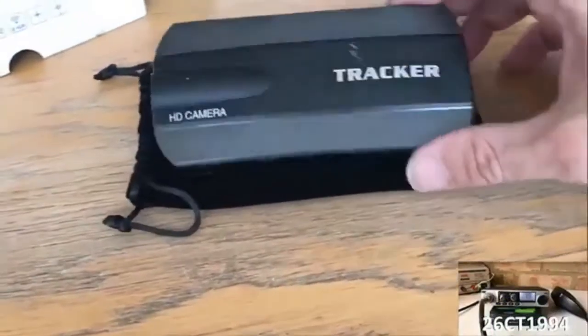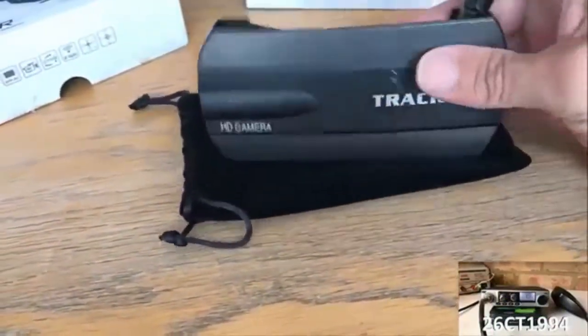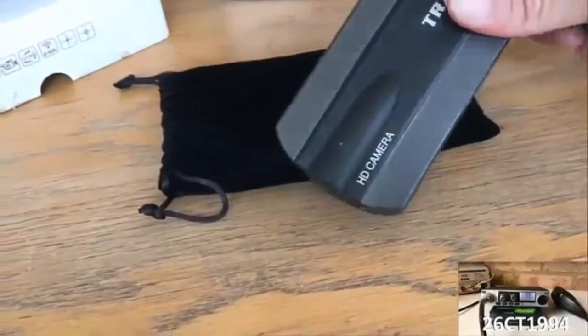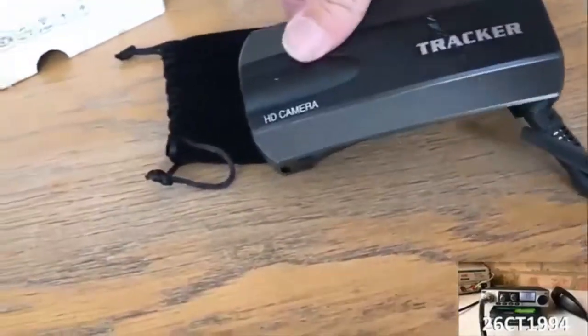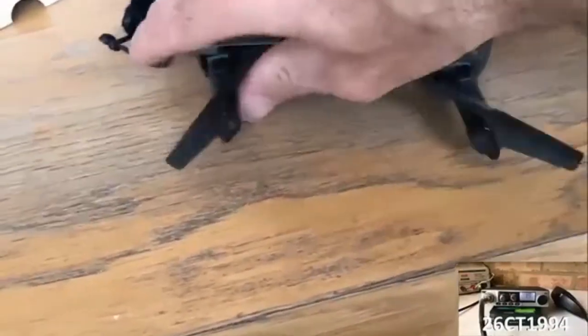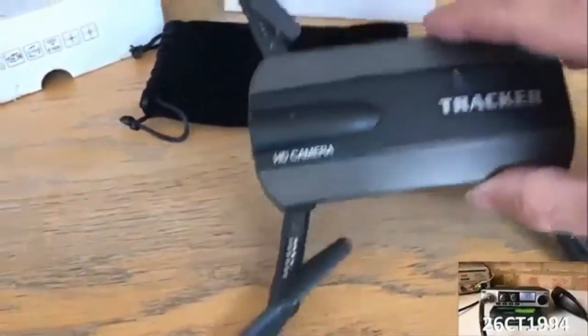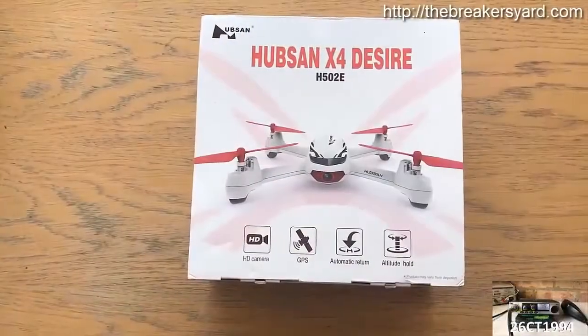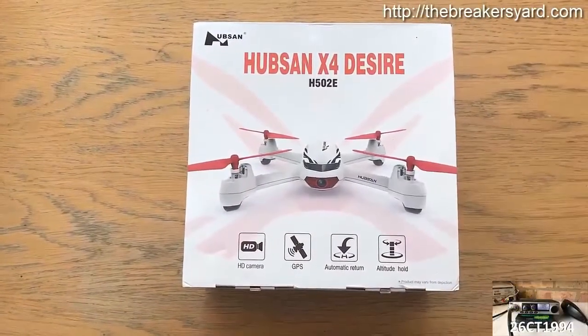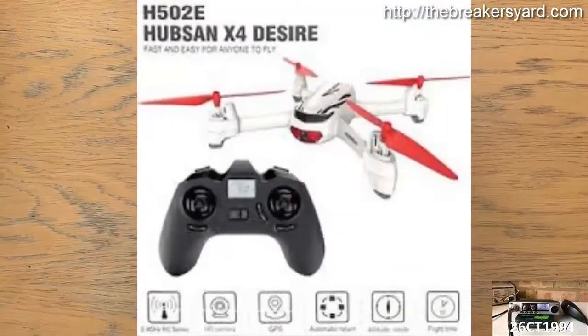And the little black one I've had served its purpose. It was very, very cheap, I think less than £20. But because it was pretty small and lightweight, it did get knocked about by the wind quite a lot. As hard as I tried to keep it under control, it wasn't easy. So I was looking around, back end of last year, for something that was a bit more of an upgrade. So I picked this H502E up for a number of reasons.